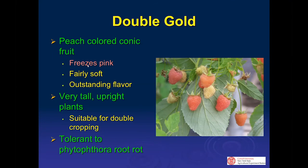I put this here because it's really interesting when you pick these and freeze them, they're pink. And they're really quite attractive frozen. It is a fairly soft berry. The flavor is really stupendous. And people are always really surprised because they don't know what to expect from a variety of this color. And so it's really a specialty variety. It's more of an accent type of thing. We wouldn't expect anybody to have a whole field full of this, but it really makes people interested in raspberries and brings them in to try them and to see what they look like.